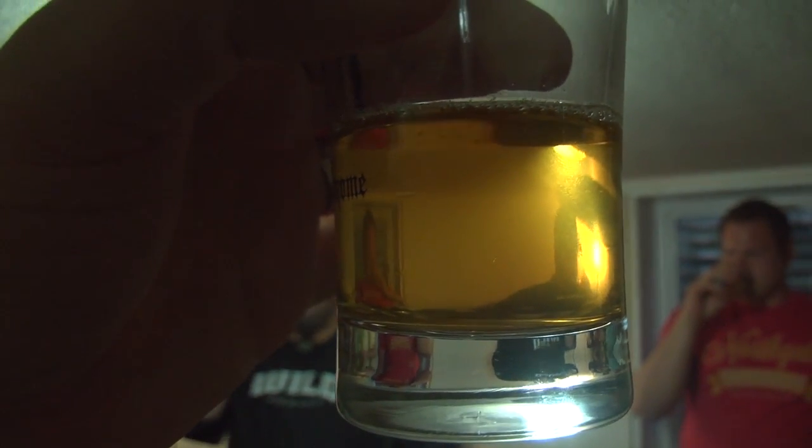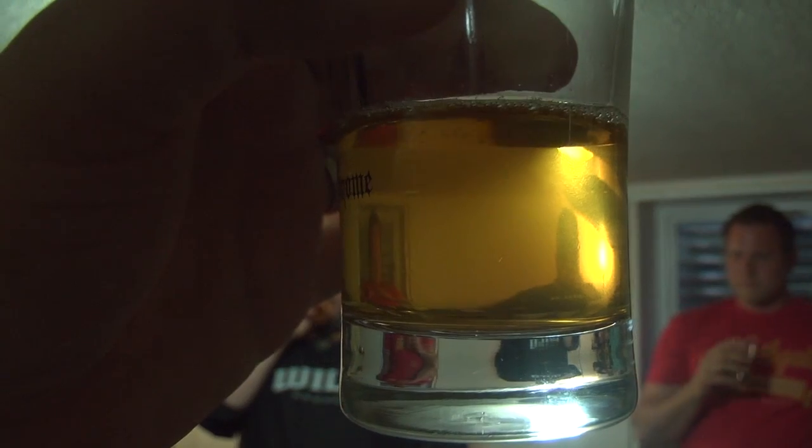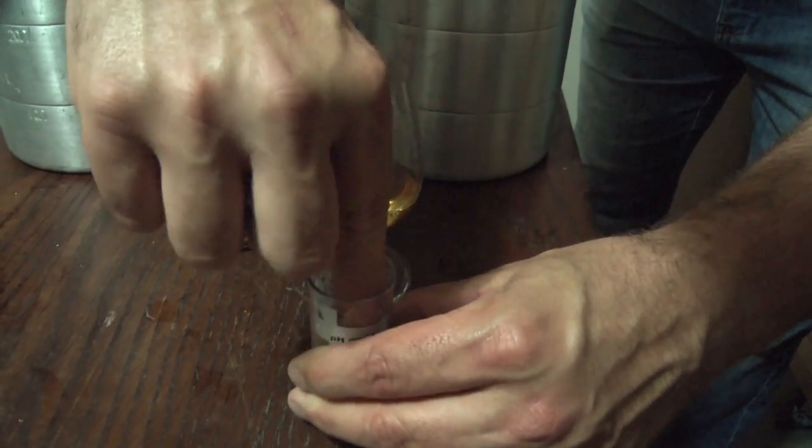To me personally, I wrote this down. It tasted very much like a traditional sort of saison, which is weird because there's a lot of rye in this recipe too. How much rye was in it? I can't remember. I think it was about 10 to 15% rye.